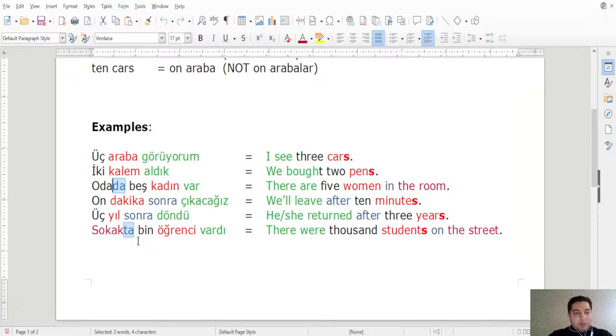Locative case. Remember the cases of the noun. So both of these, odada and sokakta, are locative cases, which mean in, on, or at. So sokakta means on the street, right? Sokakta 1000 öğrenci, and you don't say 1000 öğrenciler, you just say 1000 öğrenci. Sokakta 1000 öğrenci vardı. There were 1000 students on the street.